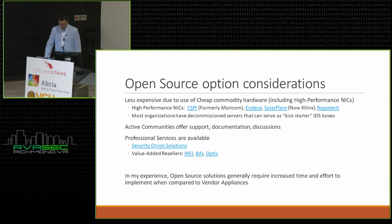So some open source considerations are, it is less expensive. It's open source, right? It's also flexible because it is open source. Everyone knows the advantages of open source. The things to consider, you do need to purchase, or I highly recommend purchasing high performance NICs.